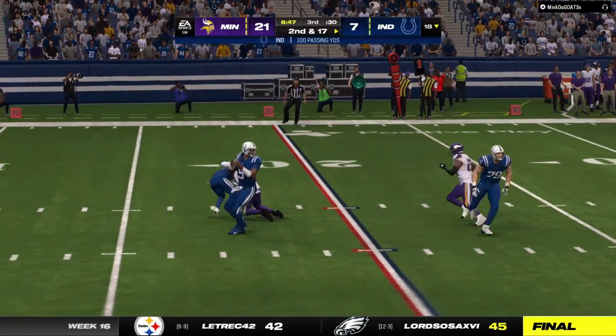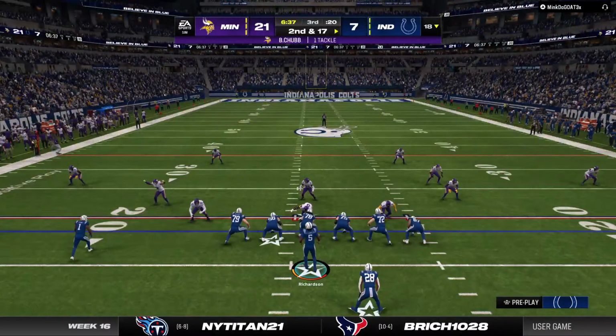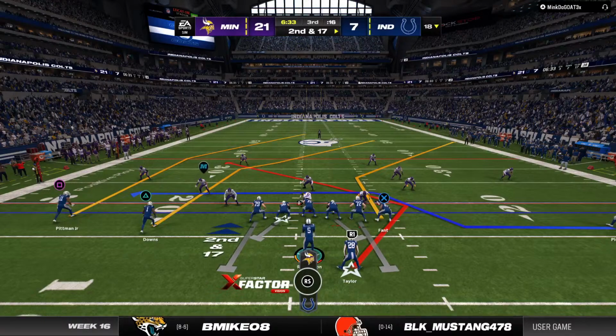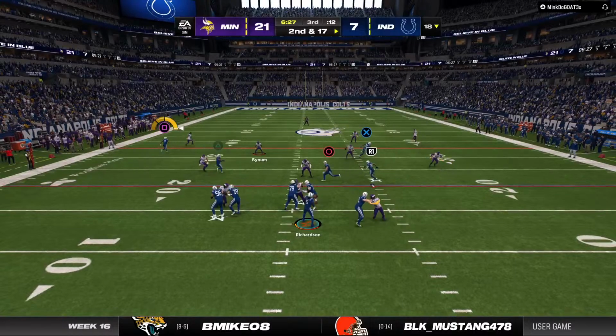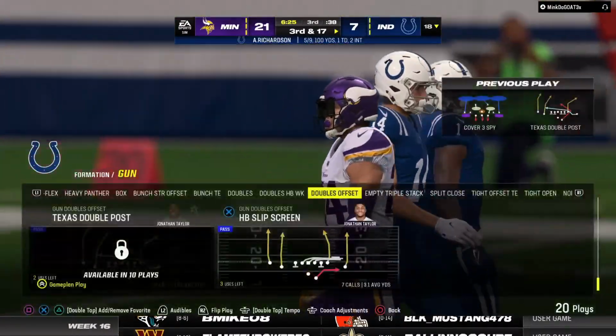You want to talk about the proverbial deer in the headlights? That's exactly what he was when he got the ball. Went to hit a lane and get upfield, and all he saw, extra defenders bearing down on him. Perfect time to dial up the blitz. An excellent call. Throwing on 2nd and long. Richardson. And he slings one that's incomplete.